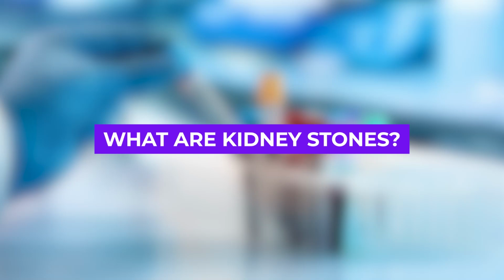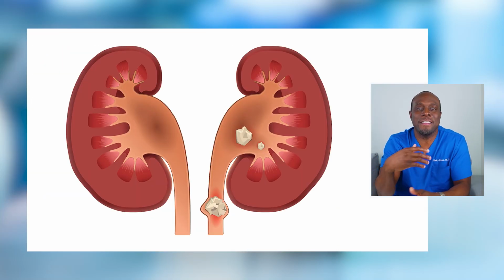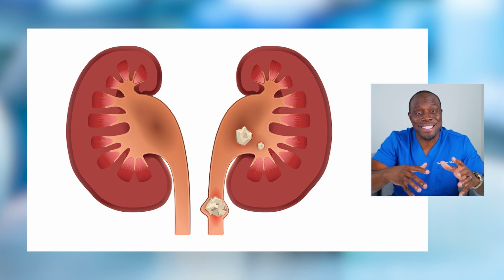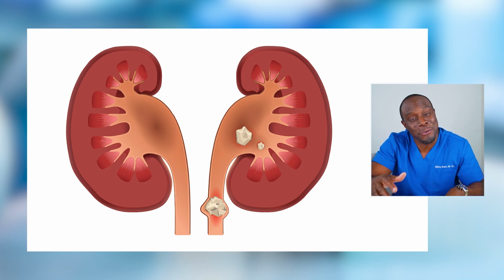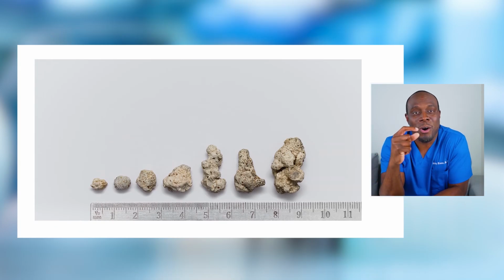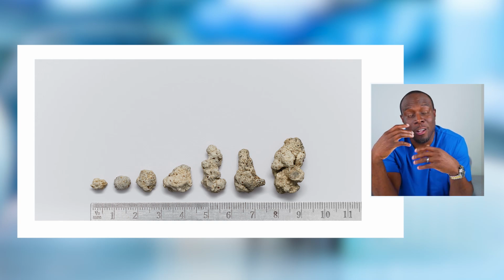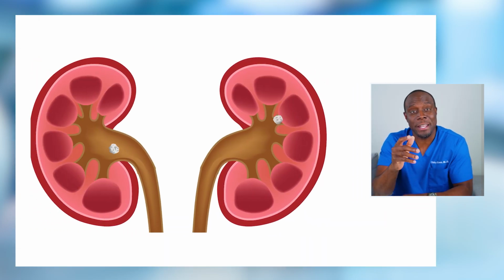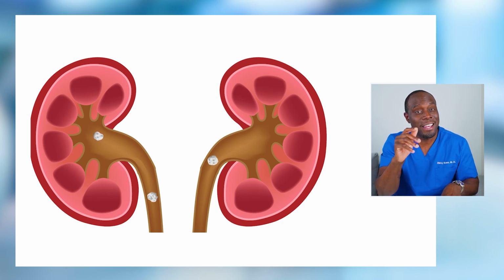First off, what are kidney stones? Kidney stones are like tiny, solid crystals that form from minerals and acids and salts that usually get filtered from your kidneys. They can be as small as a grain of sand or as large as a golf ball. These tiny troublemakers can cause a whole lot of pain depending on their size and location.